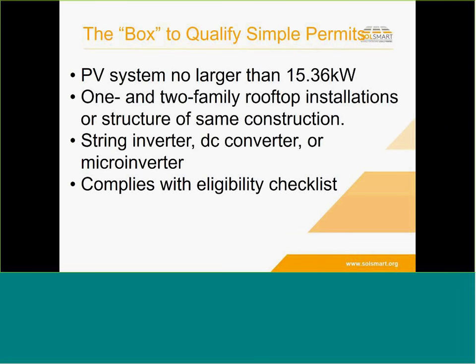So we get this box that we're talking about. There are some basic, really high-level things of no greater than 15 kilowatts, and I like to put in weird numbers like 15.36. It has to do with the largest system you could put on an 80-amp circuit breaker, which would be the largest system you could install on the load side of a 400-amp panel. Now, how many residential services have 400-amp panels? Not that many. That would be an absolute maximum.